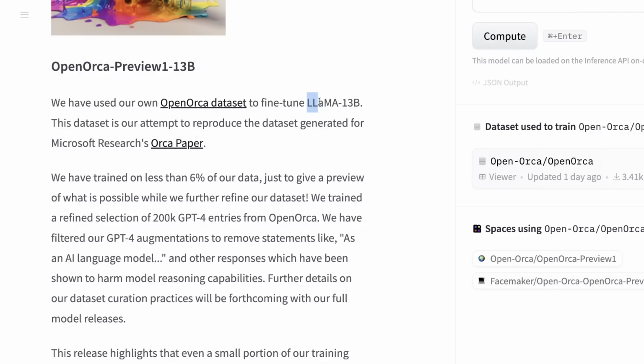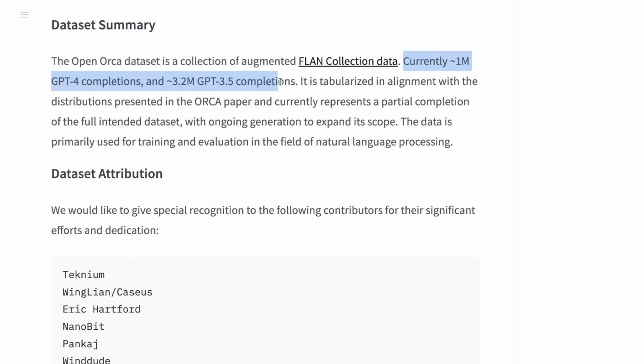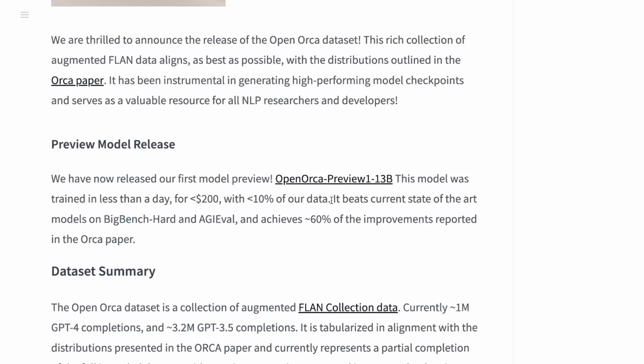Now, the model itself is a Llama 13 billion parameter model, but it's trained on this dataset which they are calling the OpenOrca dataset. The dataset is actually coming from GPT-4 completions as well as GPT-3.5 completions. So in total, they have around 4 million completions. However, for this preview model, they have used less than 10% of the data. In fact, I think they are using only 6% of the data. And they're showing that even with this smaller dataset, they are able to achieve 60% improvement over the one reported in the Orca paper.